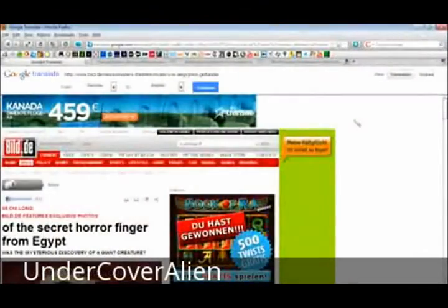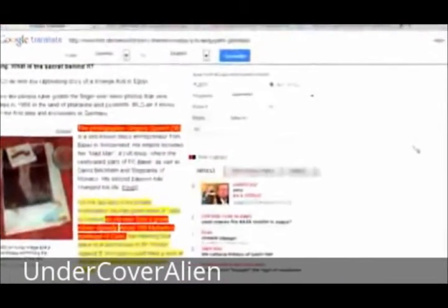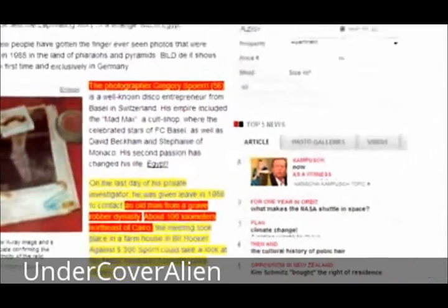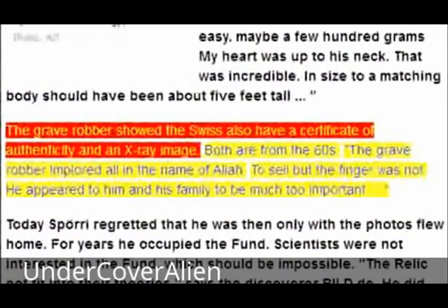I came across this article in the German news website Bild about a giant mummified humanoid finger photographed by the Swiss entrepreneur and researcher Gregor Spurri during one of his trips to Egypt to investigate the pyramids of Giza. According to the article, he managed to make contact with a man who lives in the vicinity of Cairo, allegedly a member of a dynasty of grave robbers. He supposedly has kept the 40 centimeter mummified finger since the 60s, and apparently the Swiss photographer is the first person to get photos of the artifact.